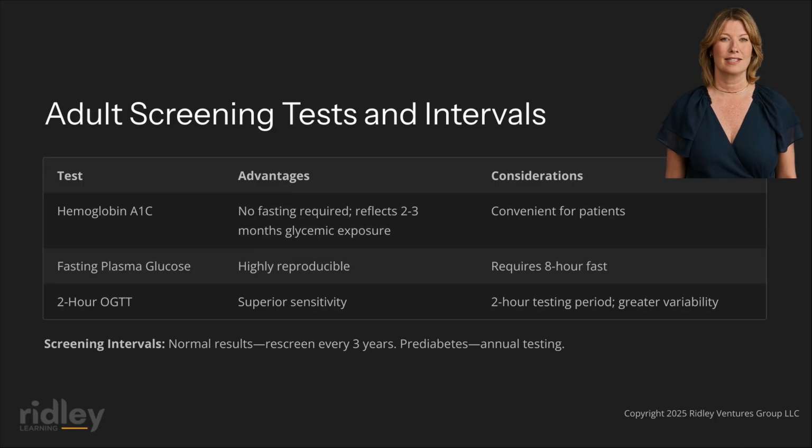3 laboratory tests are acceptable for diabetes screening in adults: hemoglobin A1C, fasting plasma glucose, and 2-hour plasma glucose during a 75-gram oral glucose tolerance test. Each test has relative advantages and limitations that may influence selection in particular clinical contexts.